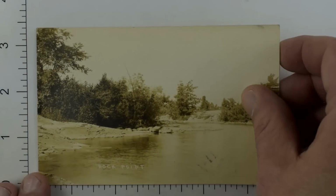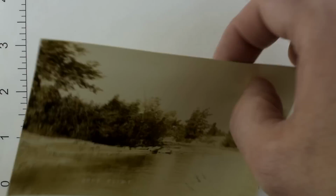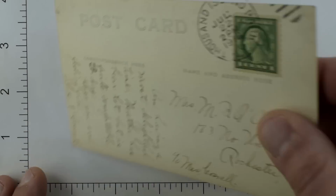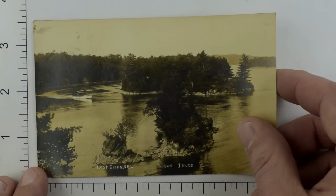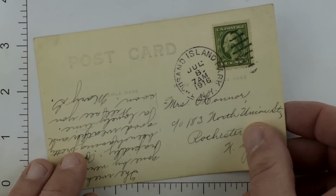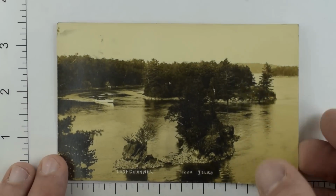I've got other ones, Rock Point. There is a Rock Point out in that same spot. And then, again, this one you can actually read the Thousand Islands on the back. And sometimes you have to determine where the location is from my other cards in the grouping. But this one's Lost Channel, Thousand Islands, all from the same location, all with the same stamping. So I'm pretty confident that these are all good. $27.50 a piece is what I'm going to put on these.